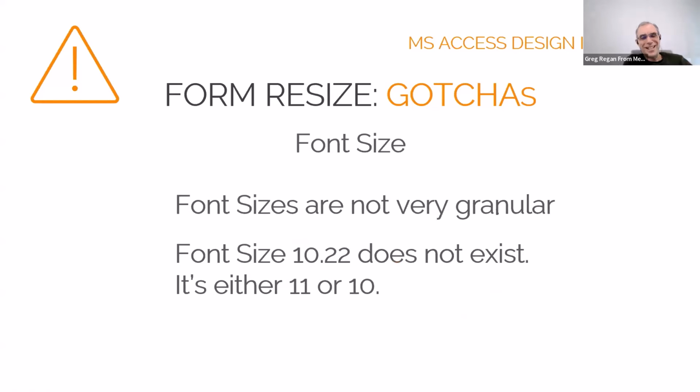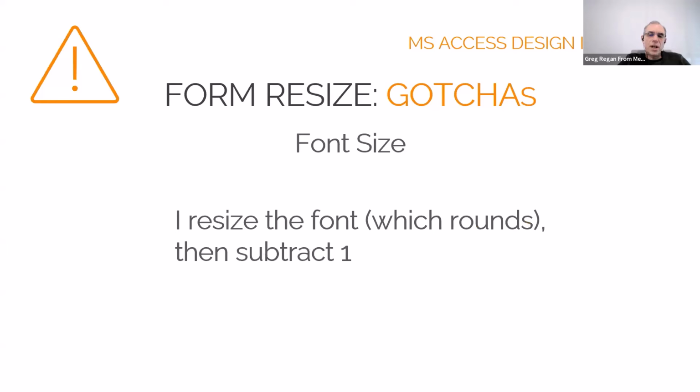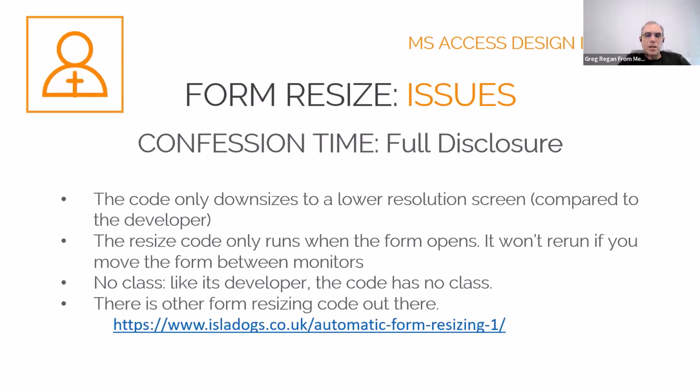Now, the other issues are font sizes. When you're trying to reduce font sizes, you don't have a lot of granularity. So, say you had started with a 14 font and you applied your resize percentage and it comes to 10.22, well, you haven't got a font size of 10.22, so it's either going to be 11 or 10. So what I do is I resize the font, and obviously that rounds, and then I subtract 1. So it just gives me some wiggle room, because oversized font causes an issue when you're trying to resize the control that has that font. So that's basically most of the gotchas.